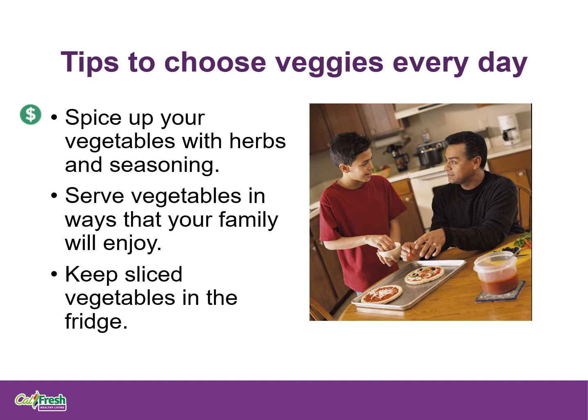Serve vegetables in ways that your family will enjoy. Try a baked sweet potato or roasted squash. Mix broccoli and carrots with brown rice for a side dish. Place slices of tomato and lettuce in sandwiches. Add frozen vegetables to low-sodium soups.